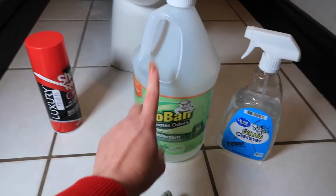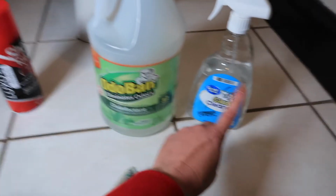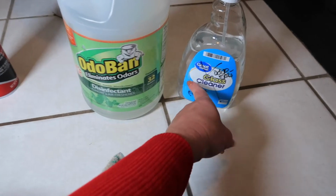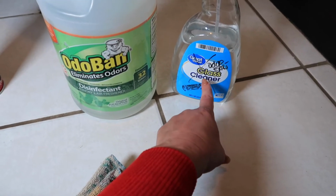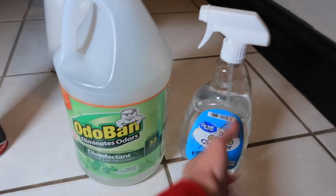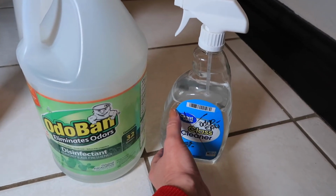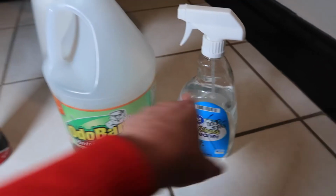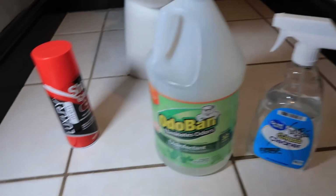So what I have done here is, since I do buy it in this huge gallon, I just put it into an empty spray bottle. I know it's not beautiful, but I just know that that's not glass cleaner anymore. So I filled it about this much with the water, and the rest of it with the Autobahn, and that's a good, nice concentrate.